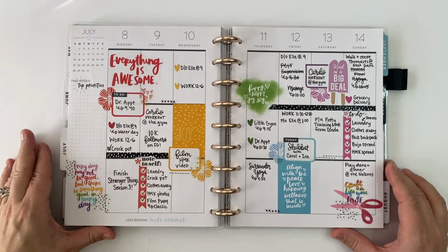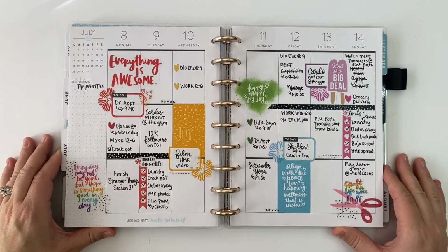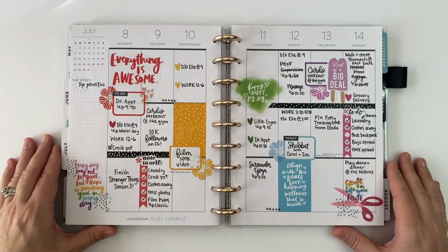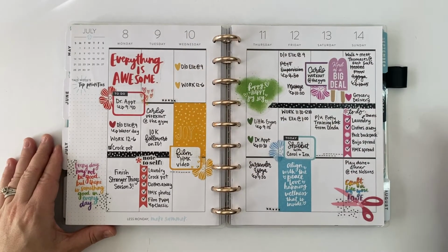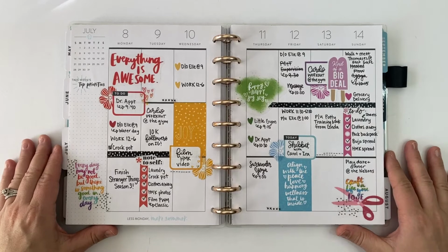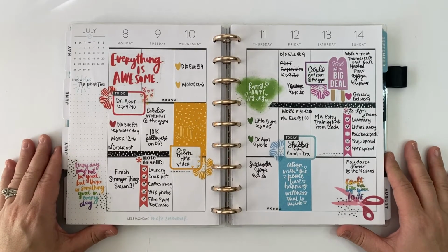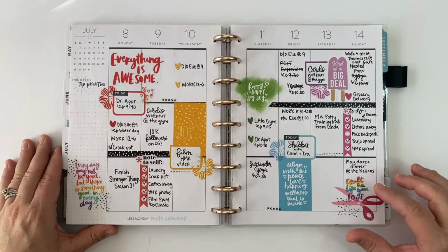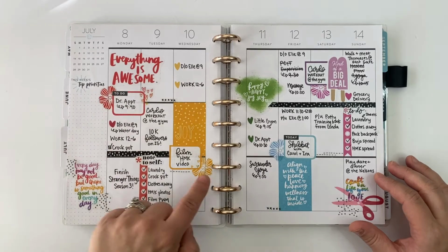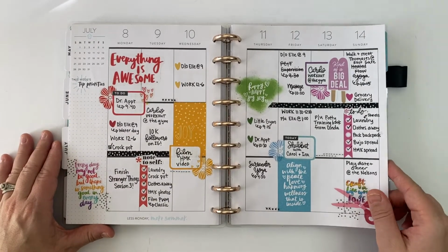All right, this was a special spread because it was the first plan with me that I filmed here on YouTube. And I did a rainbow spread, so it's pretty much Roy G. Biv with some little twists across the page. And I used a combination of the Amy Tangerine Be Happy box that came out over the summer and one of her American Crafts sticker books. I believe these florals were from that American Crafts sticker book. So that was a really fun spread.